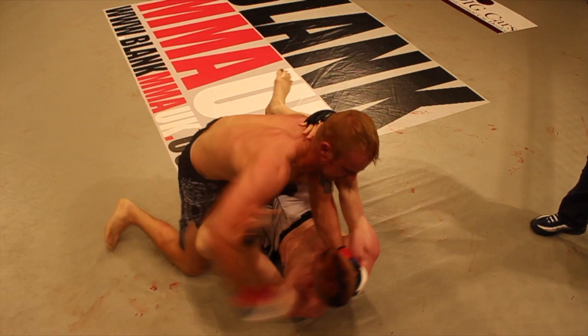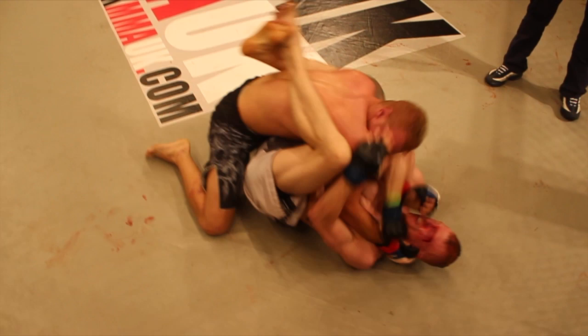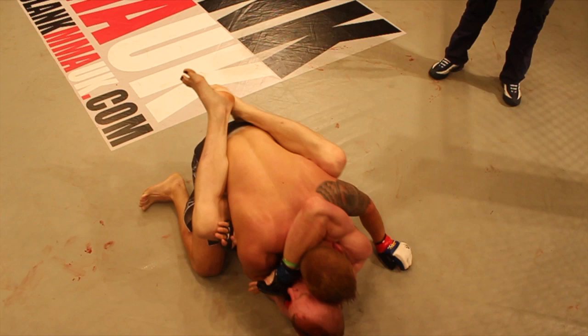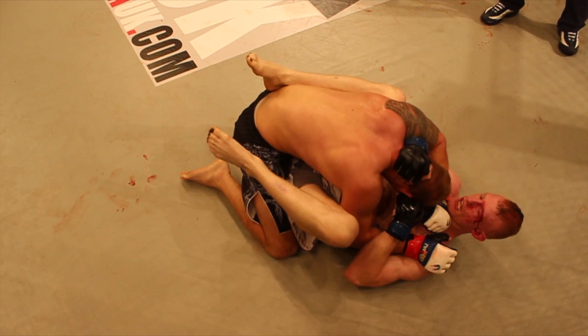Mareks doing a good job of posting up, throwing a few shots, but it's back to full guard now. Harry's closed guard, he doesn't really appear to be trying to get up or working a high guard for any submissions. As I say that, he's now starting to work that high guard a little bit more. 10 seconds.